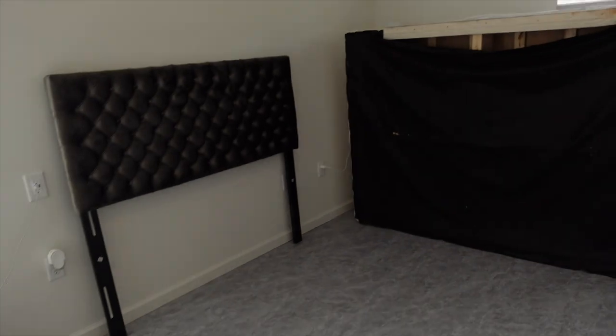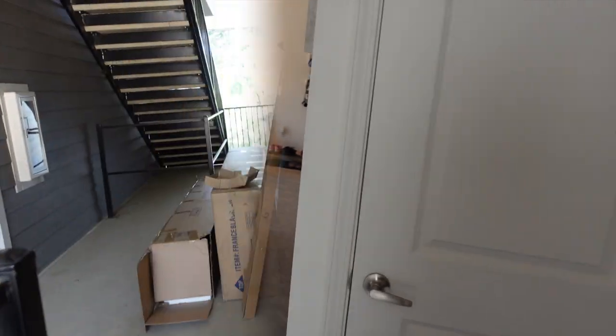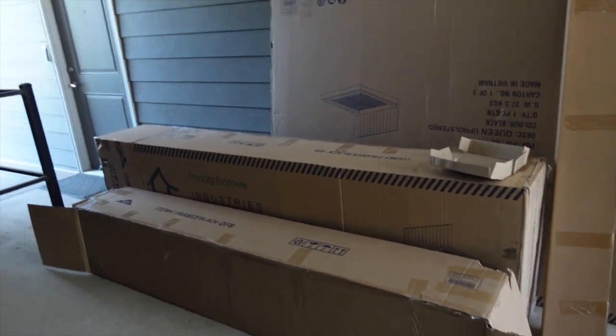Everything is cleared out, so now I'm about to hang up all of my clothes that need to be hung up. I'm about to post the headboard, rug, and that little ottoman thingy on Facebook Marketplace. They said they're not responsible for the packaging, so I have to take this down to the garbage.